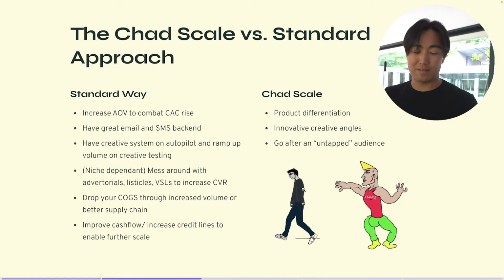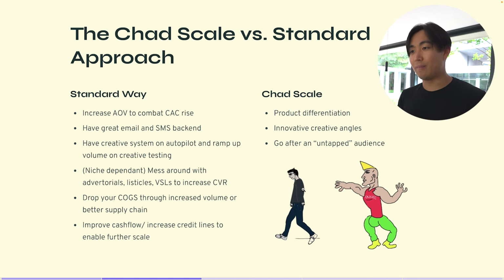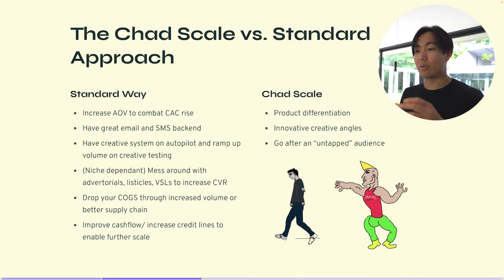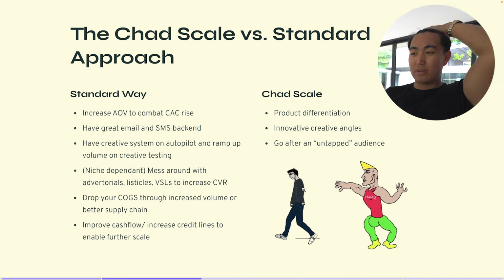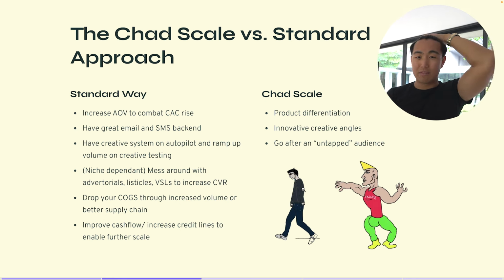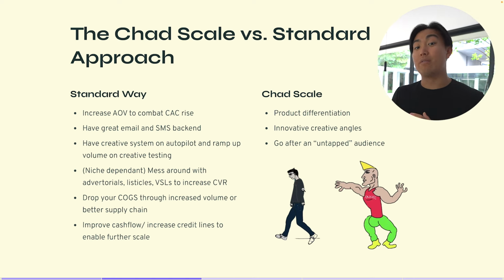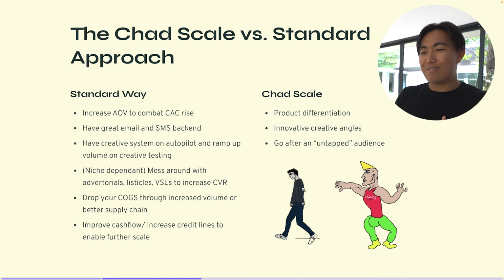And you also want to have a creative system that auto generates UGC ads, video ads, image ads, whatever, so that you can ramp up your volume drastically when it comes to creative testing. Other things, and this is more dependent on your niche, mess around with things like advertorials, listicles, VSLs to increase your conversion rates on the actual website and on the actual ads, right? But those are quite difficult things to do.